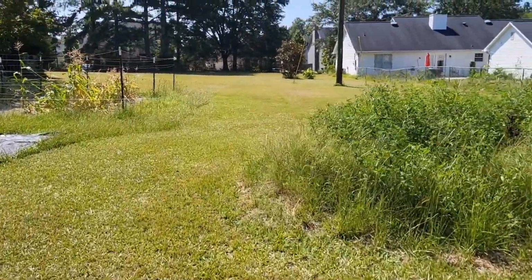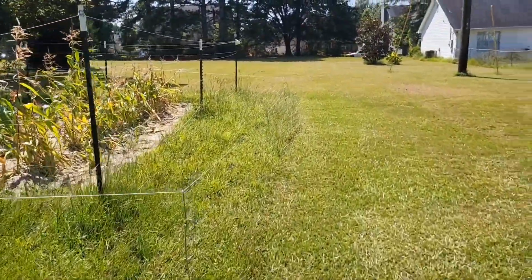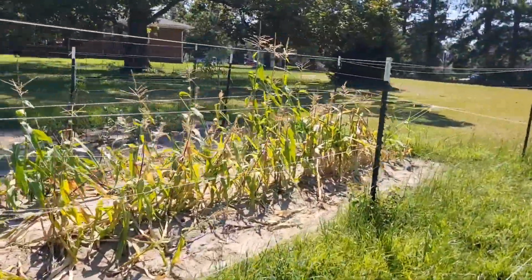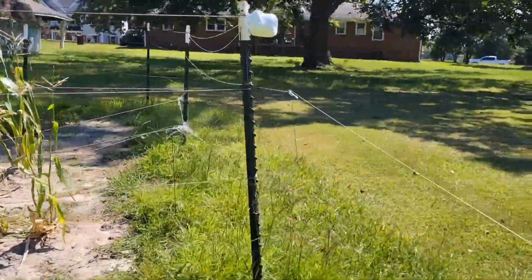Not get rid of it, give it away. There's a guy who said he wanted some of my blackberries. I offered him, and then he never... I said, stop by any time. And he never did come by. But I'm always good like that.